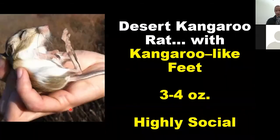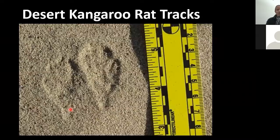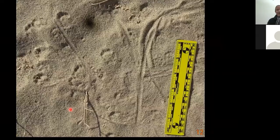Now, the desert kangaroo rat lives out mostly in the dune area. You'll find them a lot around the landfill, Old Springs, and in the dunes near the Badlands of Anza-Borrego. They weigh twice as much, almost 4 ounces, and they're highly social. They live in communities. And look at how big their feet are. They have big feet, 1.5 inches long, and almost 3/4 of an inch wide, and they'll hop along the sand.